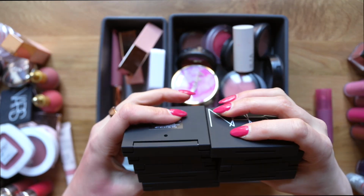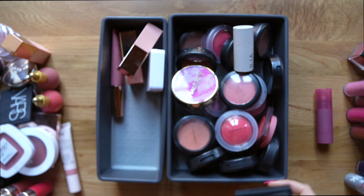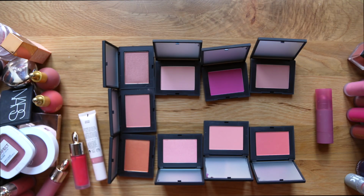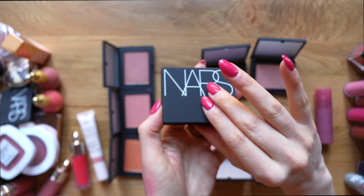This is actually their new formula. It's their updated powder blush that's talc free, and they sent me all of these. So let's open up all of them and see which ones I wanna keep. Okay, so right away, I can tell you the ones that I'm not gonna be keeping. We have this one, which is Sex Appeal. This is very nice for people with very fair skin. This would just not show up on me.